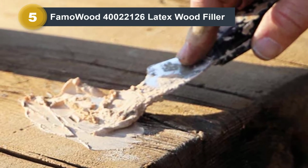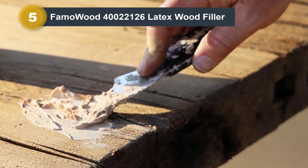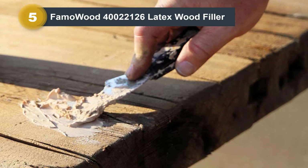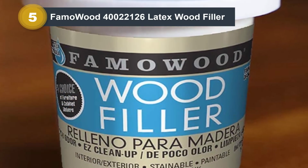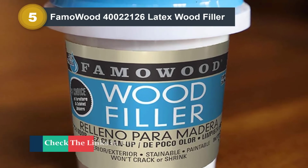It is made of latex and real wood fiber. It cures in 15 minutes to a harder-than-wood surface that can be sanded, planed, and sawed. The Fama latex wood filler can also be stained or painted, and with multiple colors to choose from, you may well find a shade that matches your project perfectly.